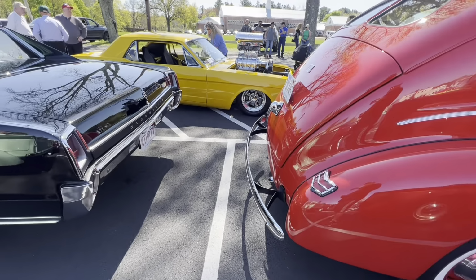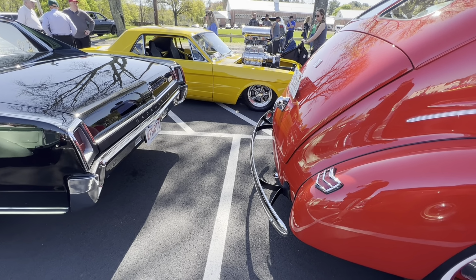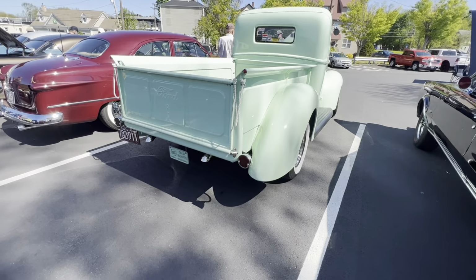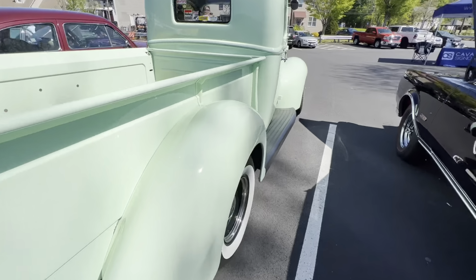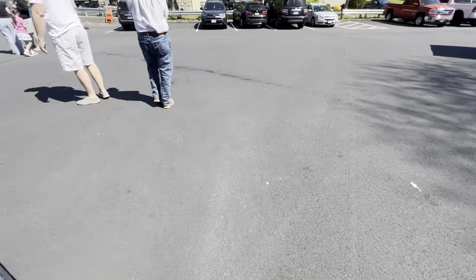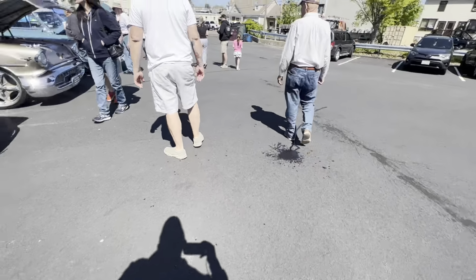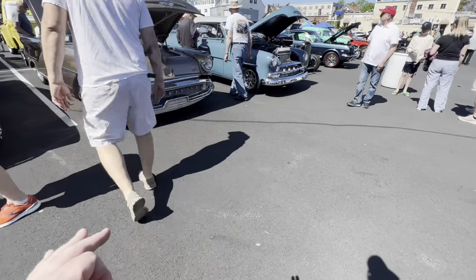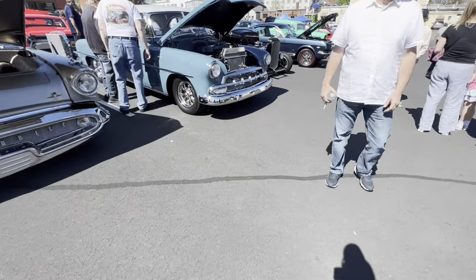This unbelievable 65 Mustang in the yellow with the giant blower. We've seen it at a bunch of shows for many years. Gorgeous truck. We saw this at Canton the other night. Same with the Ford next to it. Got this really good looking Oldsmobile that has this two-tone that looked really sharp. We were kind of diving in. Its paint's beautiful. Really nice older Chevy.